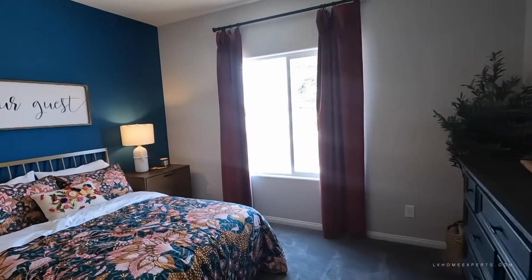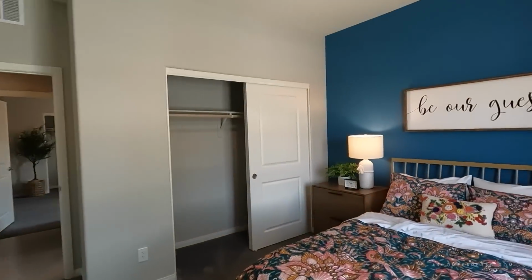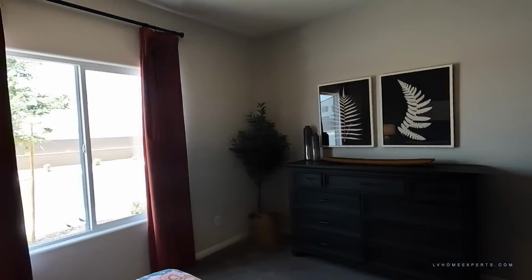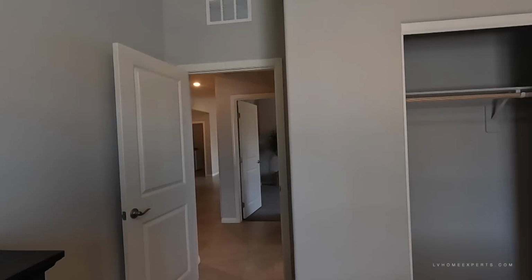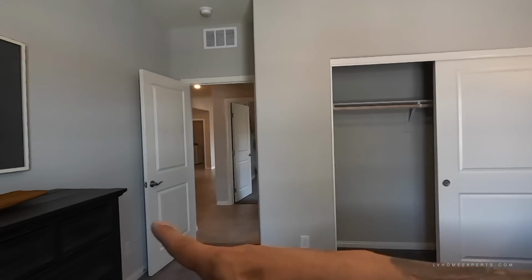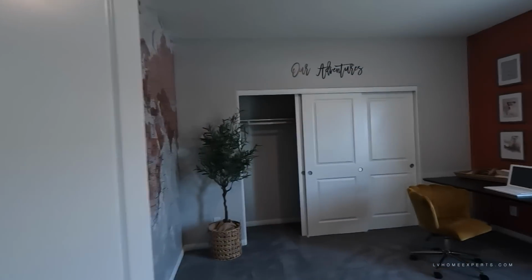Bedroom up front. Let's see what we got. First thing I noticed, carpets, standard. Everything you see here is all going to be standard because you guys already know D.R. Horton, they order everything by the boatload. All doors, all same everything. When you walk your home, make sure your outlets are straight too, because sometimes the outlets are not straight, and believe it or not, that actually happens quite often.